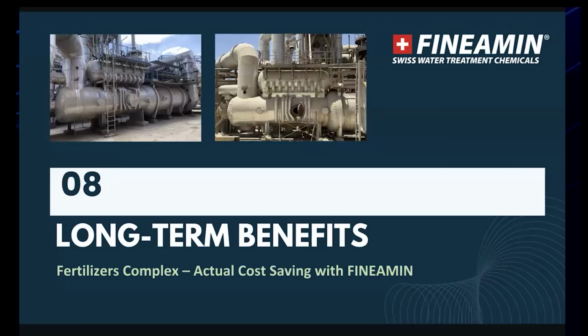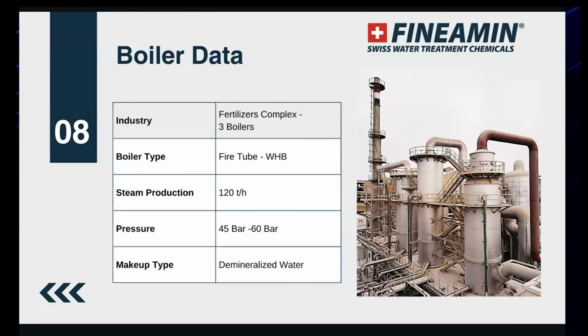Let's wrap up this with some talk about how this reflects on money and actual cost saving with Fineamin. In fact, this is a complex of a fertilizer company related to case number 1 and case number 2 and some other boilers. These 3 boilers are fire tube boilers, waste heat boilers. Actually, the total sum of steam production is 120 ton per hour, and pressure ranges from 45 to 60 bar. They use demi water.